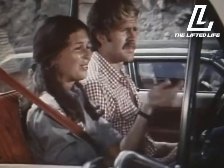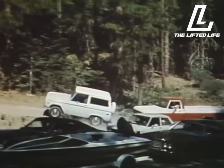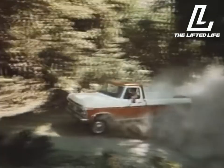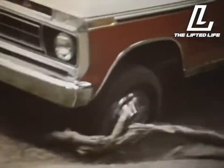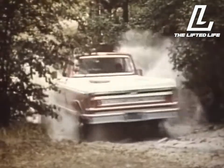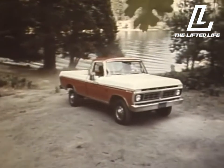If you find it very difficult getting away from it all, don't just sit there and stew. Get away in a Ford four-wheel drive. There's the sure-footed 76 Ford Bronco, or now the new Ford F-150 four-wheel drive heavy-duty half-ton pickup that runs on any kind of gas. It's built tough, engineered for durability, to get you way away from it all.